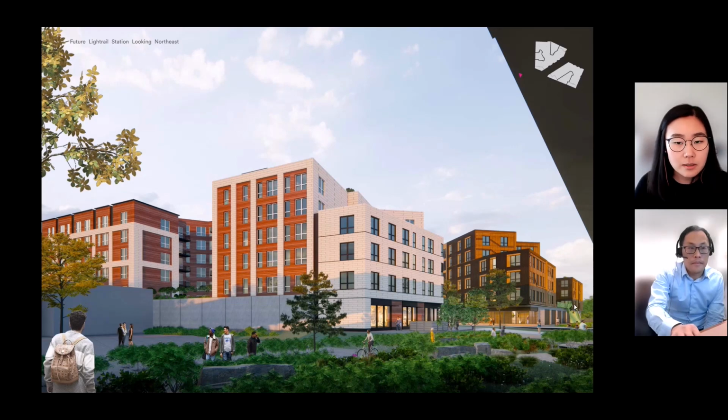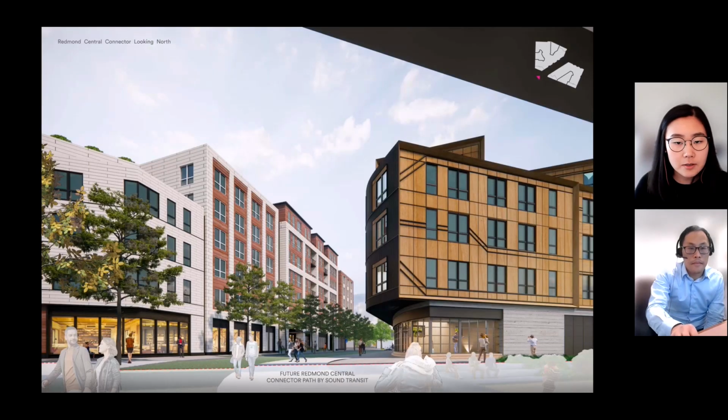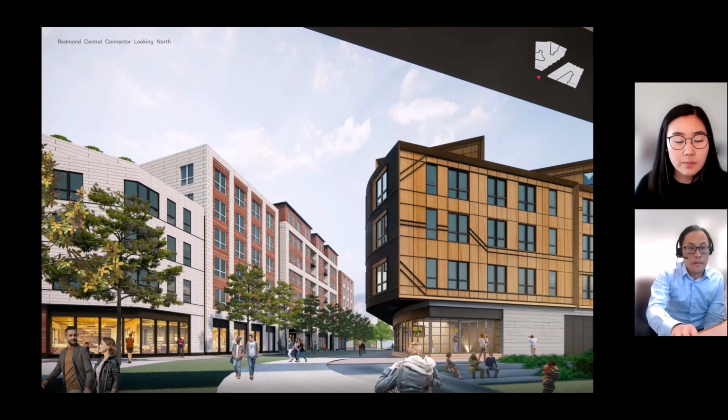This next view spins us around to the south and shows the activated street level with the ground level amenities in both buildings. The site has one main street frontage at Redmond Way, and the remaining frontages are interior lot lines. We've carefully designed all the facades to create a unique exterior expression. Again, this is what the view would look like coexisting with the RCC path.